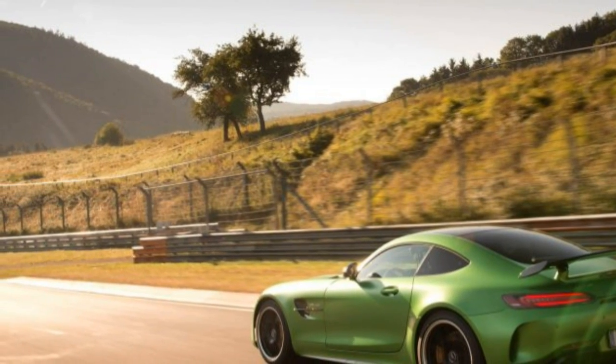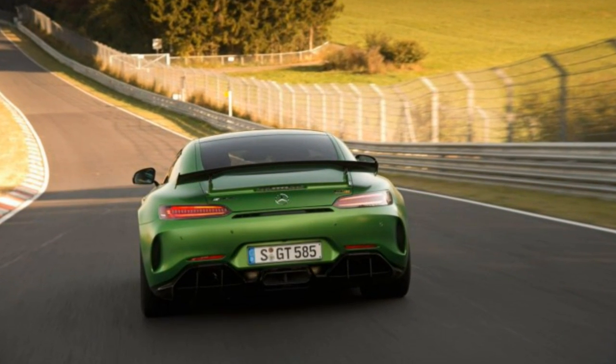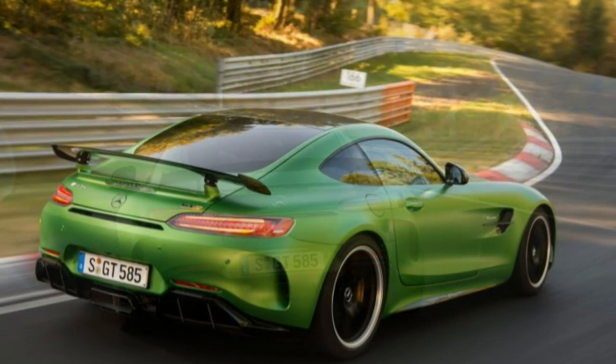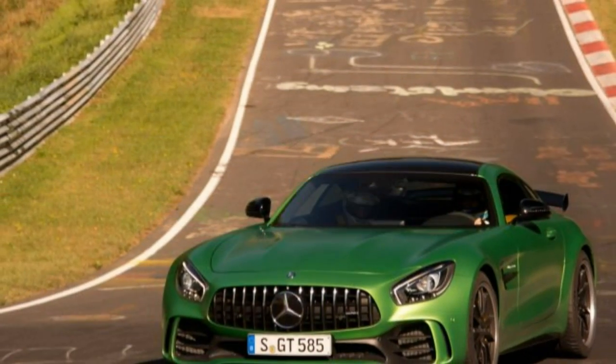With Jaeger admitting he was some way off record-setting pace, and a fair chunk of ballast in the passenger seat, it's not hard to see 20 or even 25 seconds coming off that number. For reference, Porsche claims a time of 7:20 for the 911 GT3 RS, perhaps the most obvious rival.